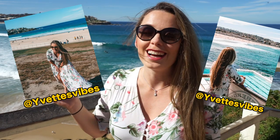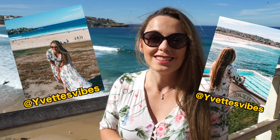So, iconic Instagram stop of Sydney number two: it is Bondi Beach. You can't go to Sydney without getting a photo of Bondi Beach. So it's Bondi, not Bondi, as the Americans like to say.